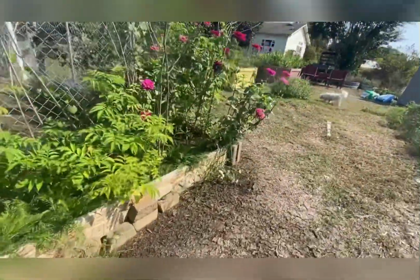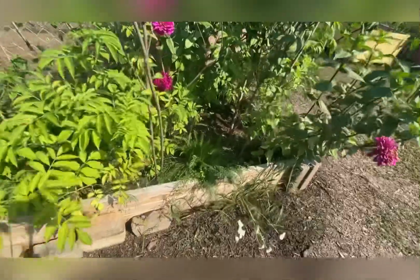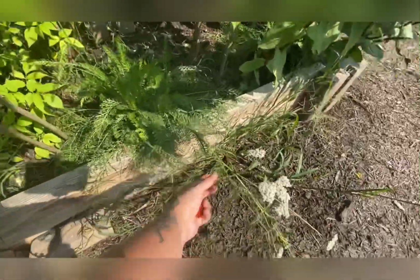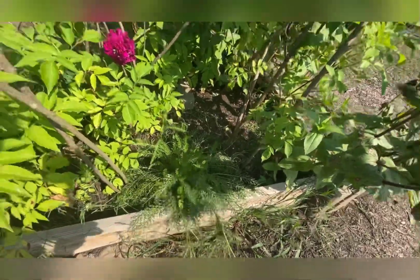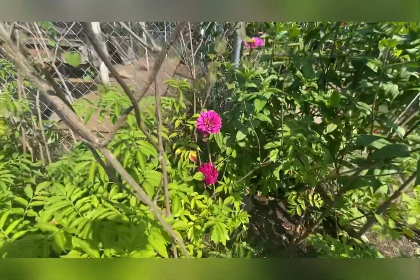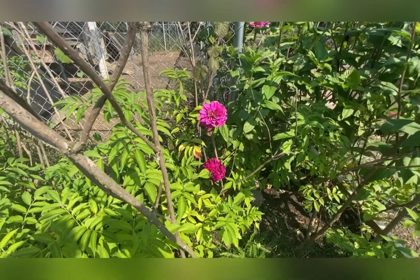Here's another yarrow that has flowered. I didn't even know this one had flowered, that I stuck in this bed. So that's ready for medicine if we want to use it for medicine. There's bees all over these zinnias over here.